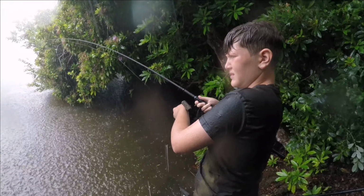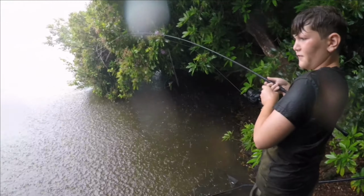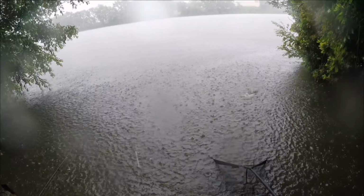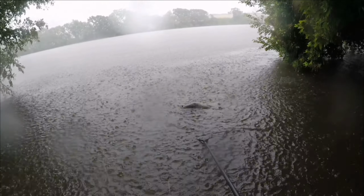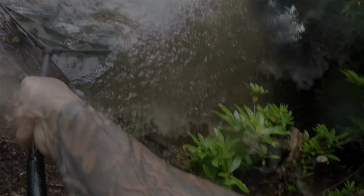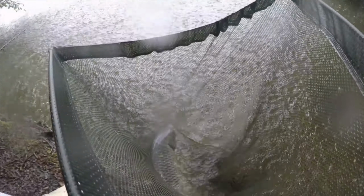Cold. How cold are you? I don't care though, I'm getting big dad. Keep ready. Walk back. Yeah! Oh yes. Oh, it's a big fish, eh? Oh my god. That's a big fish.